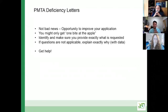So the last thing I can tell you is, if you get a deficiency letter, reach out, get help. There are companies that can help you answer these questions and dig down and guide you to the correct depth of data to provide and write for you suitable explanatory responses to the questions.